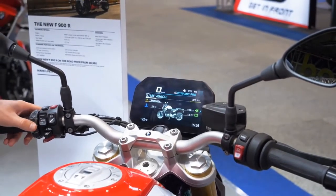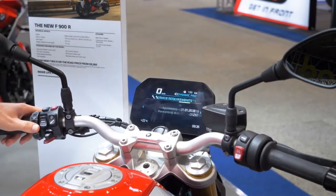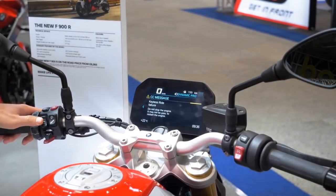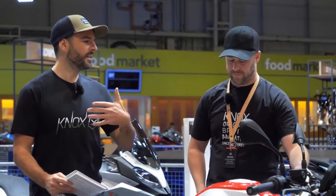You've even got a lap timer on this. It's got a lean angle sensor. It's got a brake pressure sensor, so it tells you how much lever pressure you're applying. The connectivity means that you can run sat-nav through it, you can run your phone, as standard. That's really great. I think that's so cool. You just have to have the BMW app on your phone and it will connect.